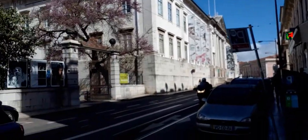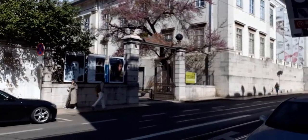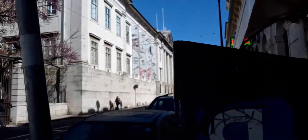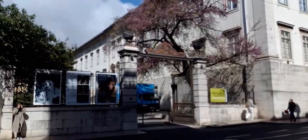And I wanted to show you the gate where you have to enter for the Botanical Garden. You see the sign there? It says Jardin Botanico. Jardin Botanico, right there.